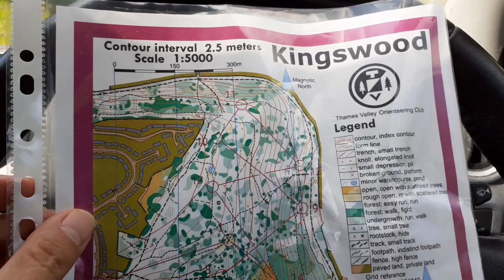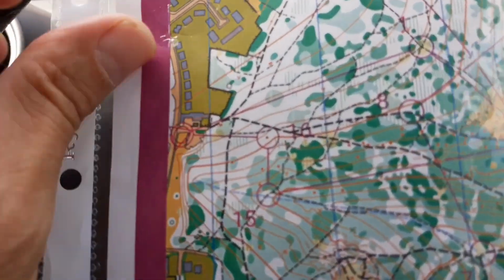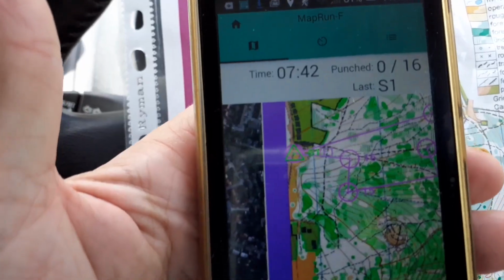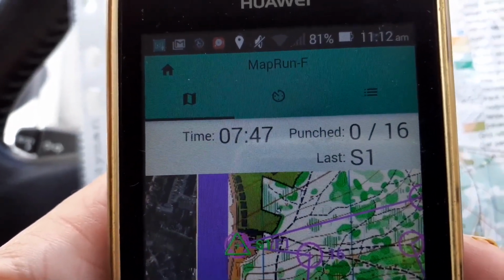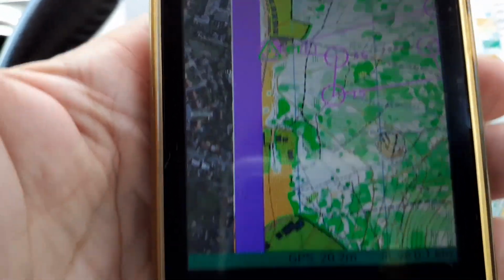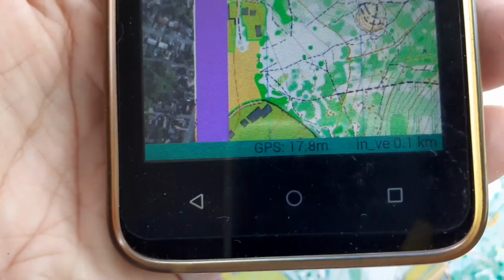Well, I've driven to near where the start is, and you might just be able to see over my shoulder is the pub where the start location is. And I downloaded the map from the TVOC website so I could print it out. And the start location is just here, and the pub is on the corner there, and I'm just parked over the road. But I've just noticed it seems to have already started me, and it says that I've been here for 7 minutes, and it's got green on the start triangle. The location accuracy now is 17 meters.